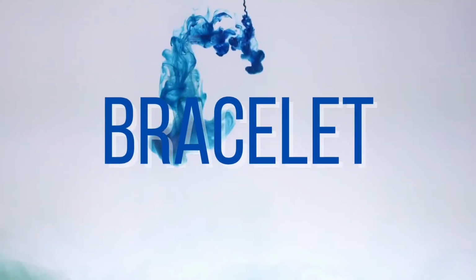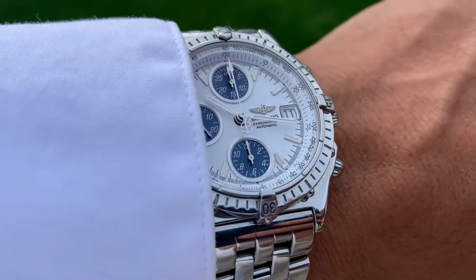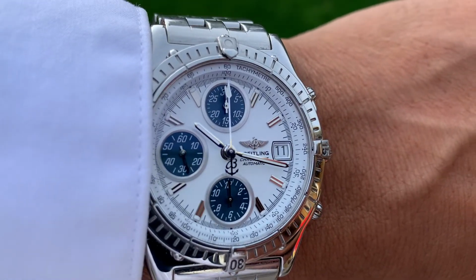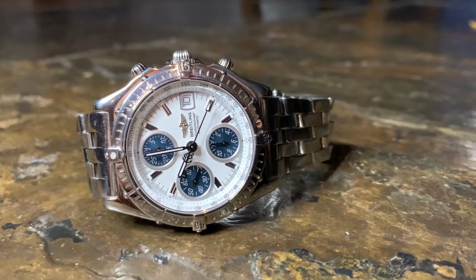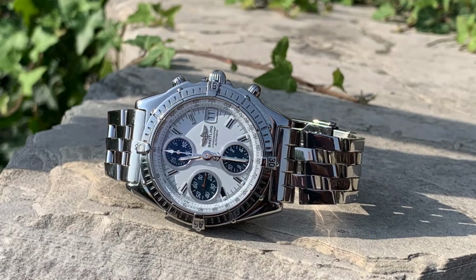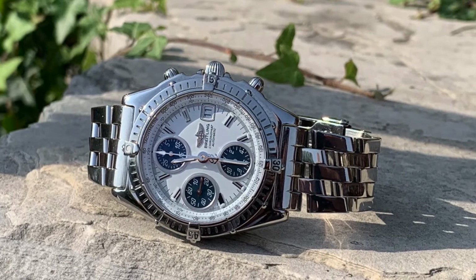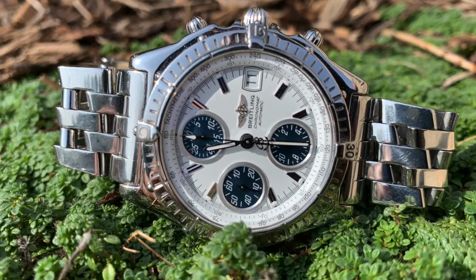power reserve. And now we come to the bracelet. This thing, I don't even understand why you'd want to take it off, but you do have the luxury with that 20 millimeter lug width that goes across the full extension of that bracelet. With that versatility, you could throw on a leather strap or a NATO if you want to make it a little bit more sporty. But the polished stainless steel that Breitling has in their bracelet and case design is, like I mentioned earlier, it is second to none.